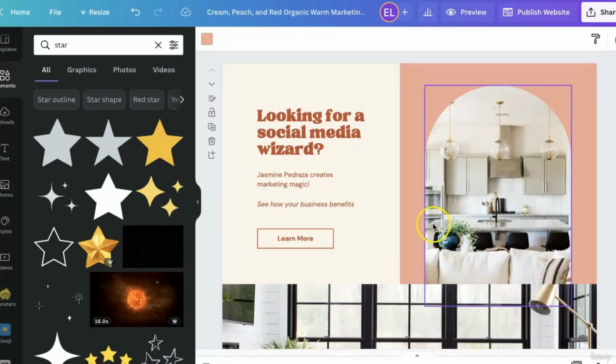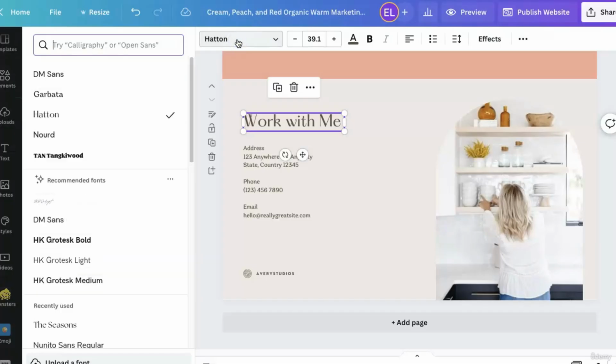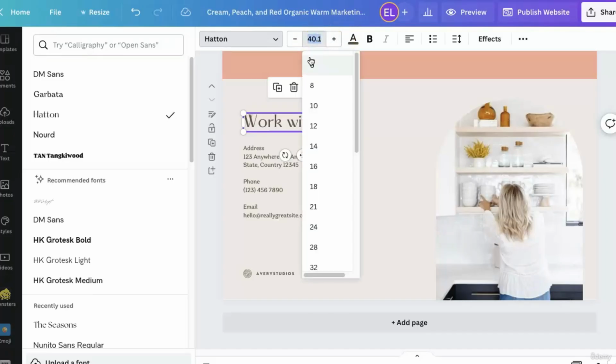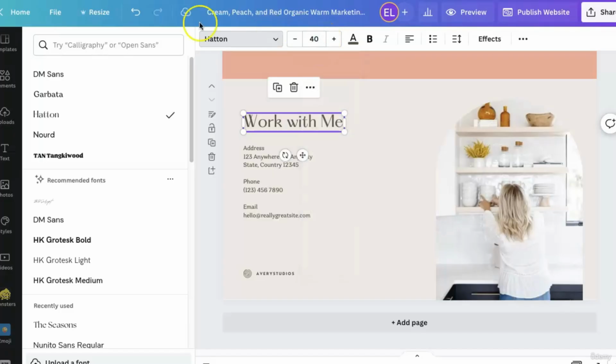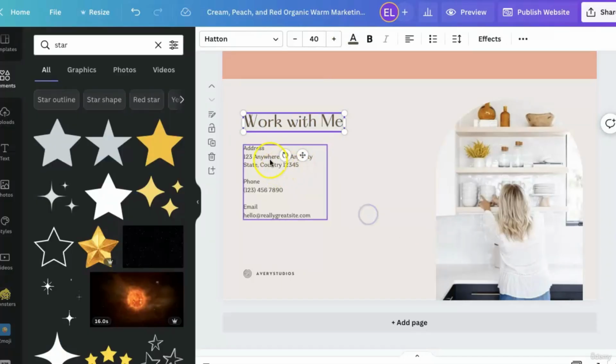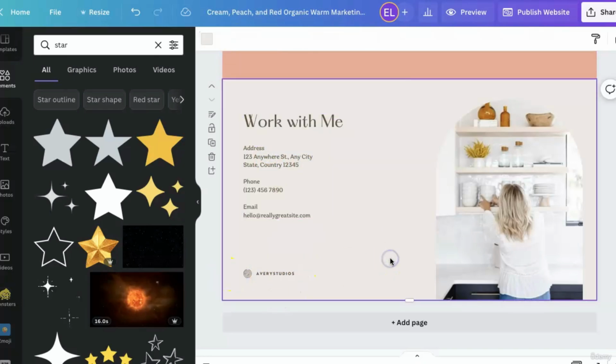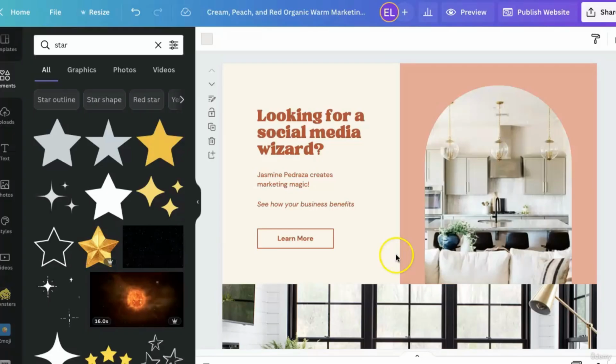Okay, so remember I said I liked this one, Hatton. So you can see that's what it is. That's a weird size. Let's just make it 40. I hate when it's a weird size. Okay, and then I don't hate that color, but I don't love it. We'll probably change the color. But let's say that's Hatton, and that's Garbata. And that's their logo, so that's a little bit different. We would switch that out with our own logo.